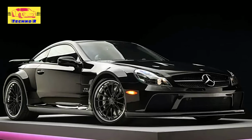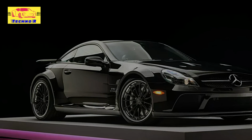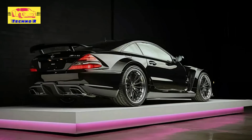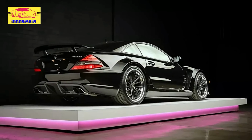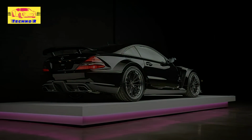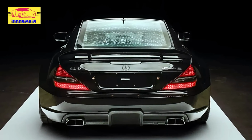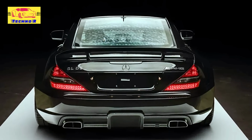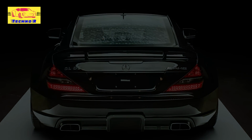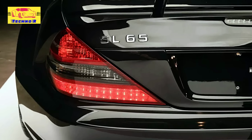What's incredible is how this car hasn't aged a day in terms of visual impact. It still makes enthusiasts do a double take. In fact, in today's market, where performance cars are leaning heavily into hybrid and EV territory, the SL65 Black Series feels like a time capsule of unrestrained automotive passion. It's a loud, unapologetic, gas-guzzling V12 coupe that puts thrills above all else.